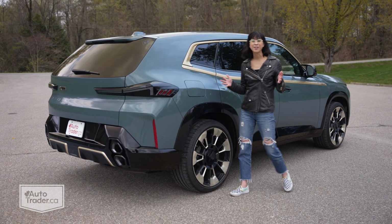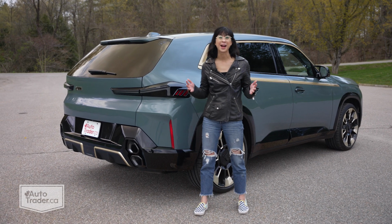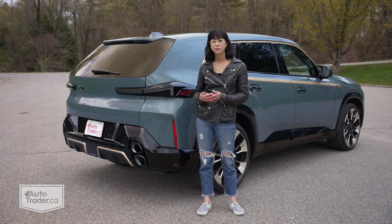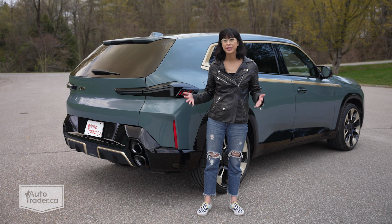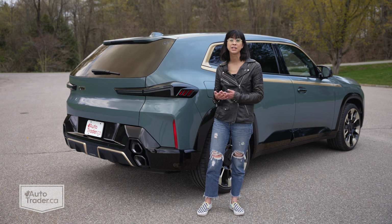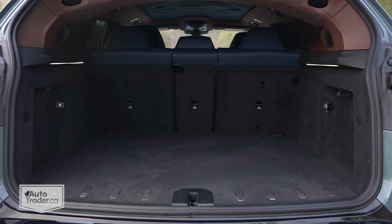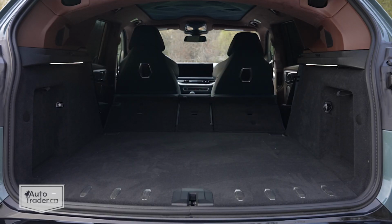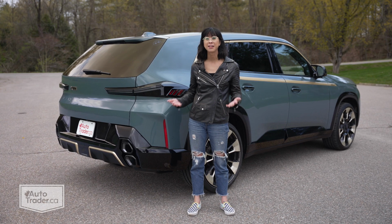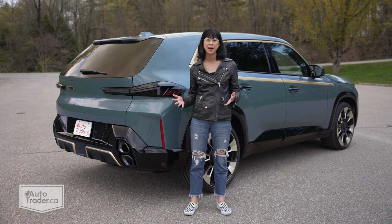So supercars aren't exactly known for being really practical, but that's something I think the XM can bring to the table. So in the trunk, there's room for about 530 liters worth of stuff, which can open up to about 1,800 liters with the seats folded. And the seats do fold flat in a 40-20-40 pattern, which means you can fold the middle part down independently, put some skis in there, and still have room for 4 people. So I love that practicality.